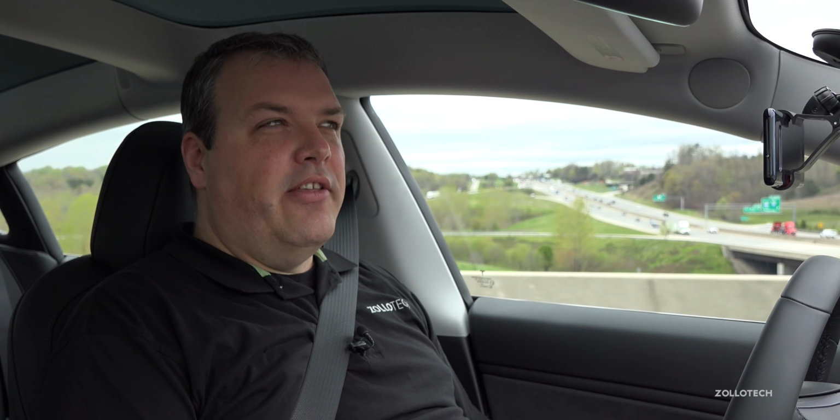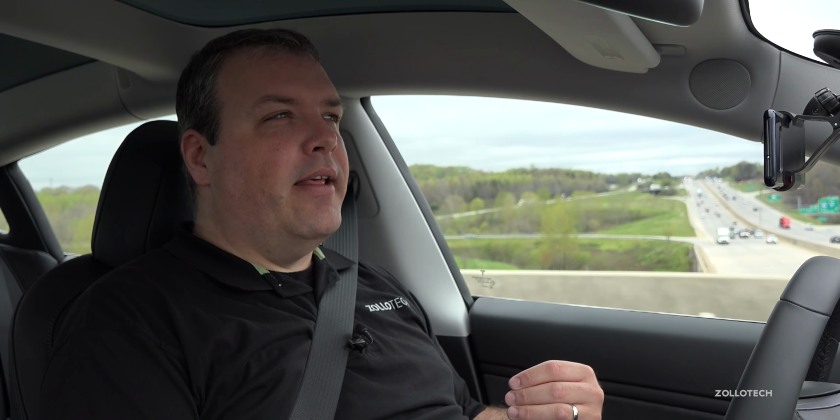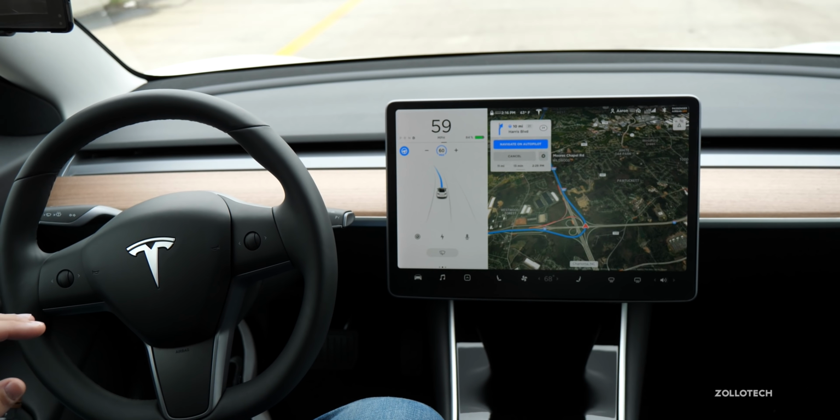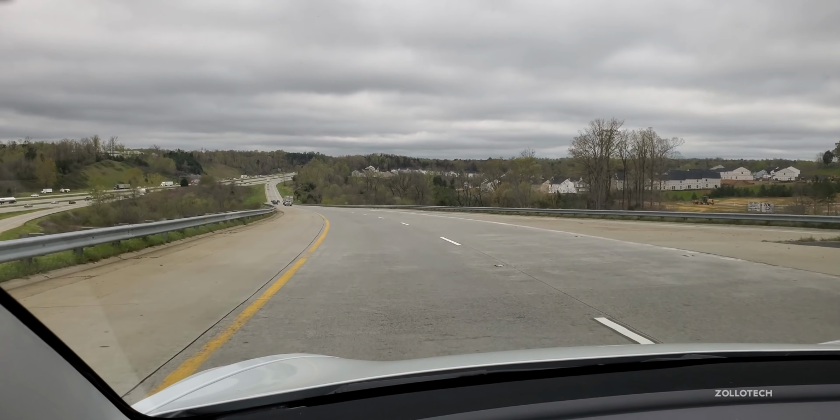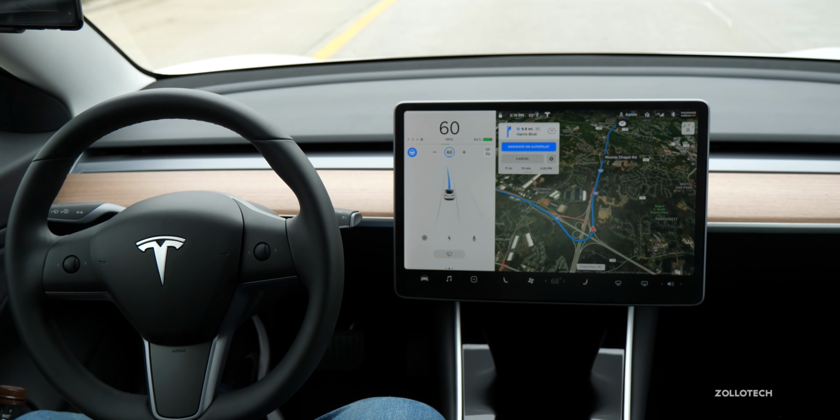That was a little scary. There was a truck coming into my lane a little bit, and I didn't have to take control, thankfully, but I did put my hand right on that steering wheel just to make sure that doesn't slam into me.